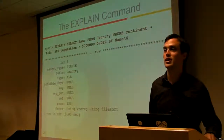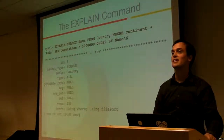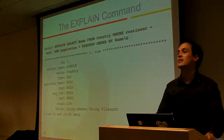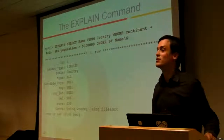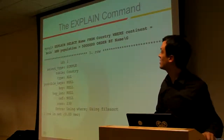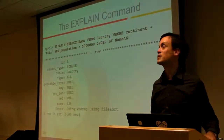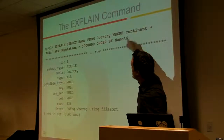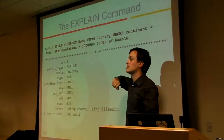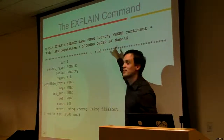So let me throw out a question. How can we improve this query? Add an index on continent? Continent, comma, population, okay. On name? Okay. There's a lot of index choices. That's absolutely true. Let's go through the rest of them. We could do continent. We could do continent, population. We could do name. What else could we do? We can do all 3: continent, population, and name.